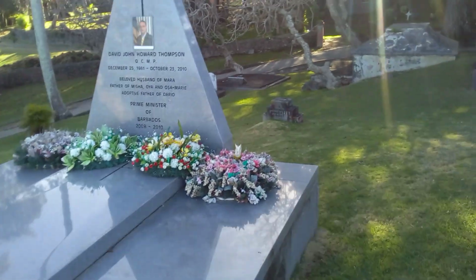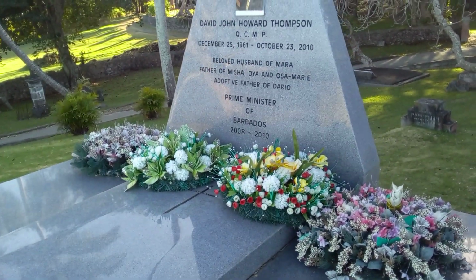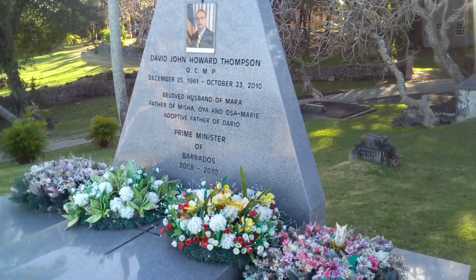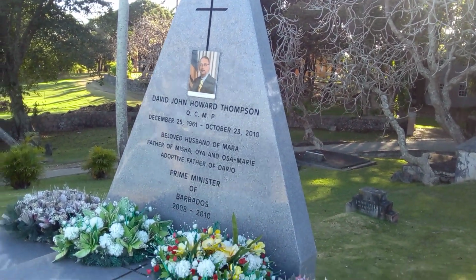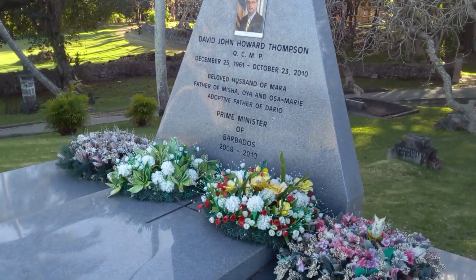And the grave of our 6th Prime Minister, David Thompson, who was born on the 25th of December 1961. He died on October 23rd, 2010, which is my birthday.